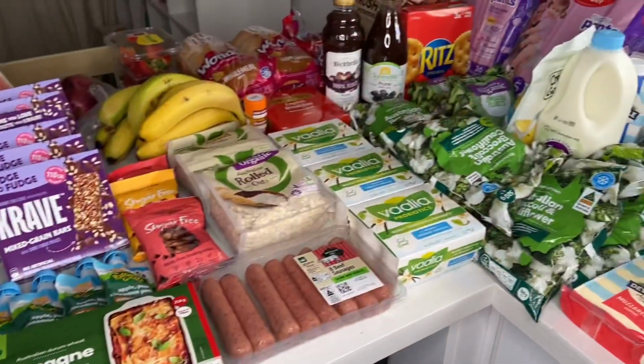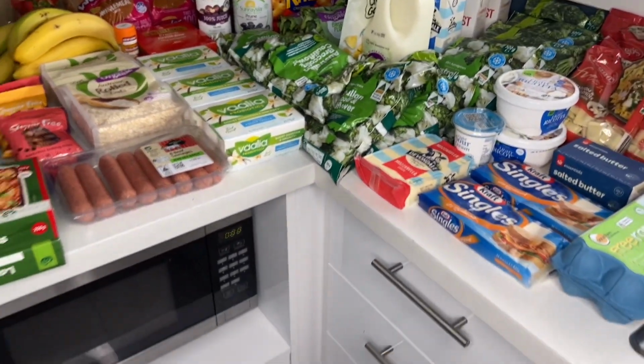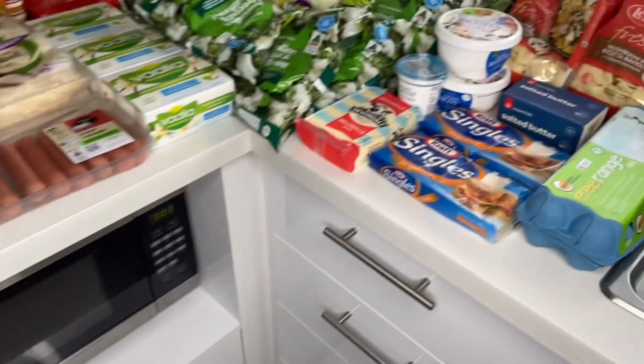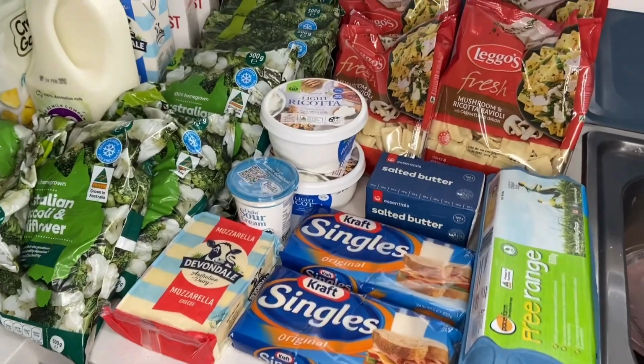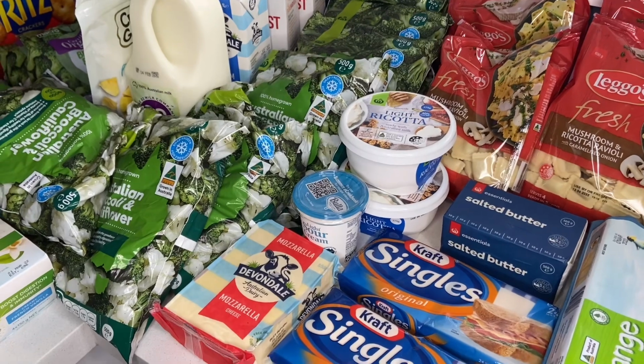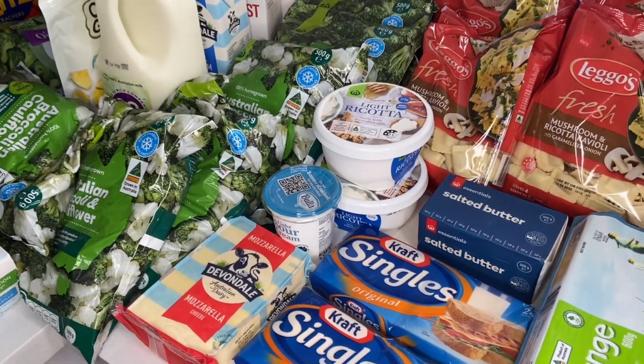So most of the groceries fit on the bench, but I still have a couple bags down there that I need to unpack. So I'm going to start over this side and show you the fridge and freezer stuff so I can put that away, and then I'm going to unpack that produce and extra snacks and things that are left in those bags.